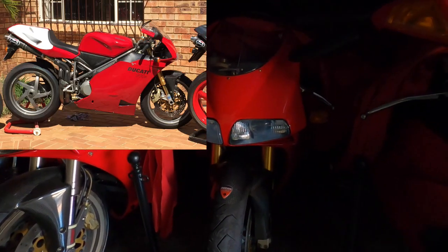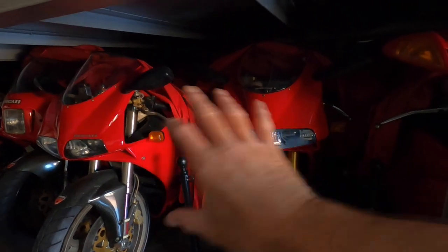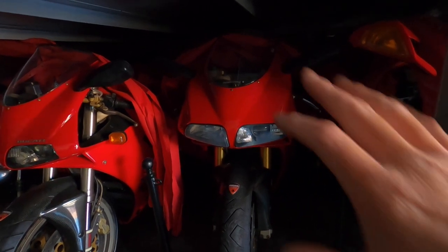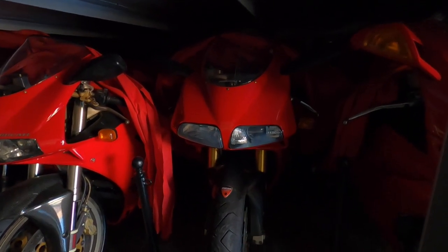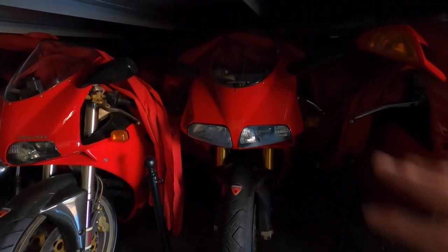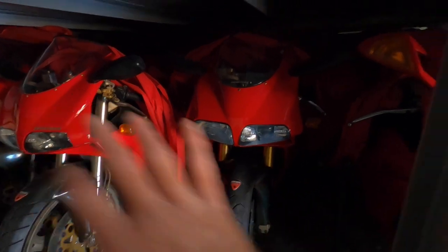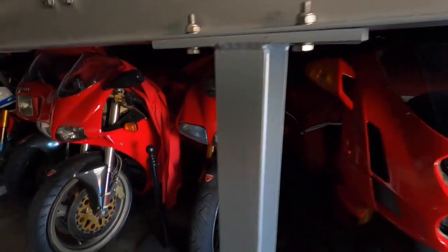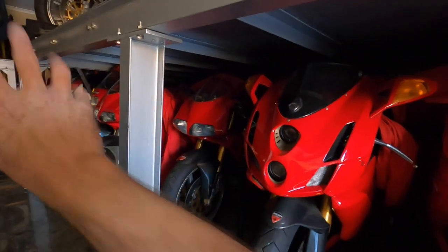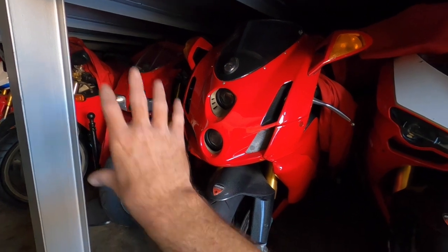Next up, we have the 996R, very similar in shape. That shape finished off in 2002 with the 998R. This is a 2001 996R. In 2002, the 998R never won the championship, and that's why I chose to have the 996R in the championship set, as I call it. Troy Bayliss won that 2001 championship. So 888 SP4, 916 SP, and 996R.